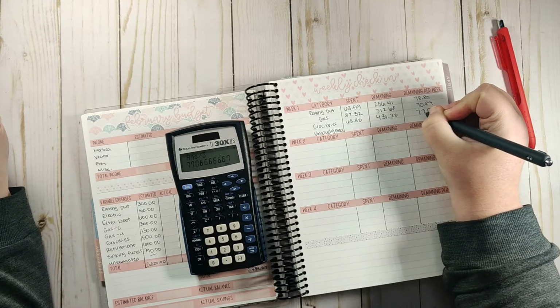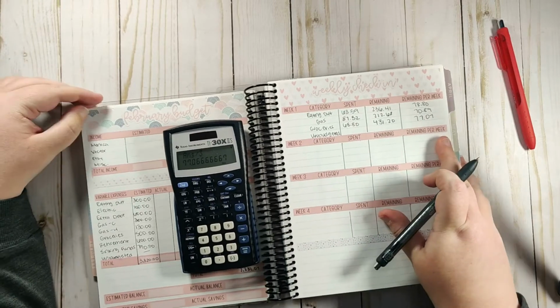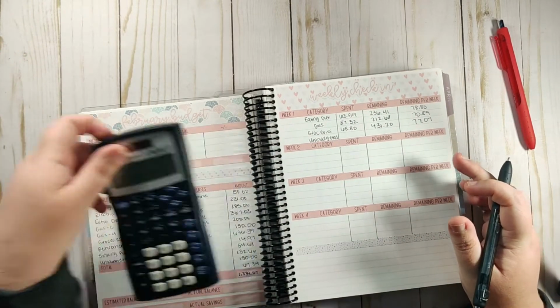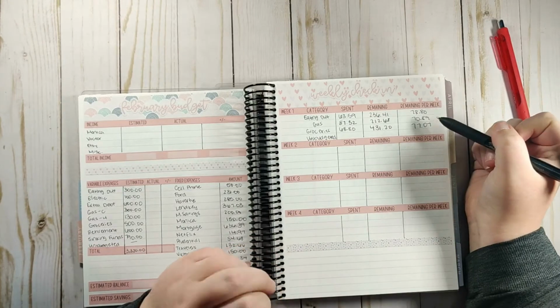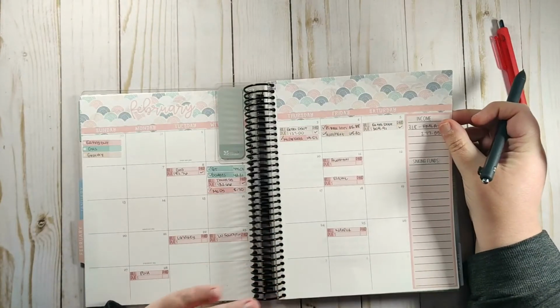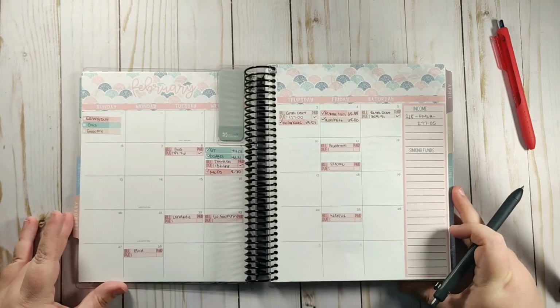77.07 per week, because I don't want to just divide this number by 3, because that will make it look like we have way more per week. And then by the time we get ready to do our Sam's trip, we don't have enough money to do that. So overall, we're doing really well with our budget. Not a lot of spending, which is really nice. So I'm super excited about that.